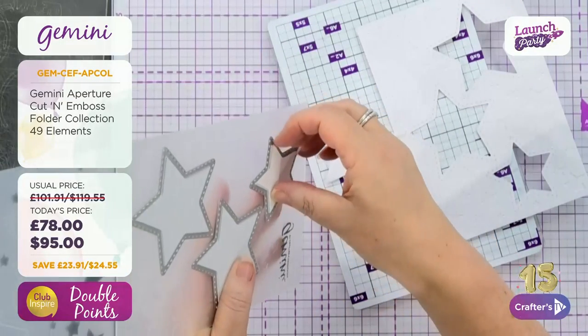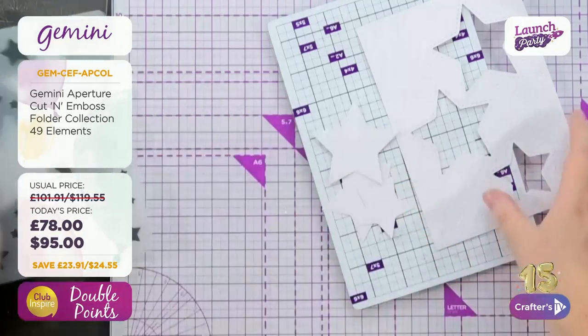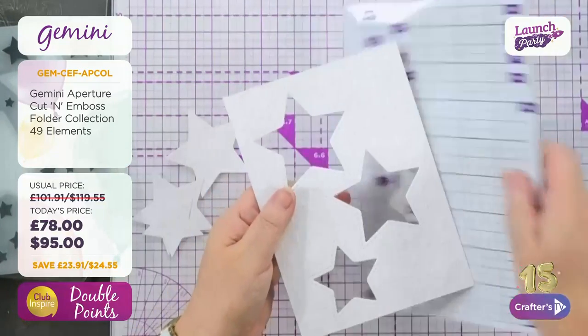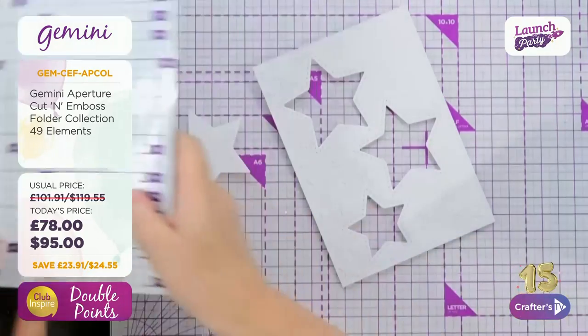So don't throw away the waste. And that's what I was talking to you about before in terms of using the waste. And then I've got my fabulous design here, which has all been, whoopsie-daisies, cut and embossed. And I've got that fantastic stitch detail around the edge of the stars.